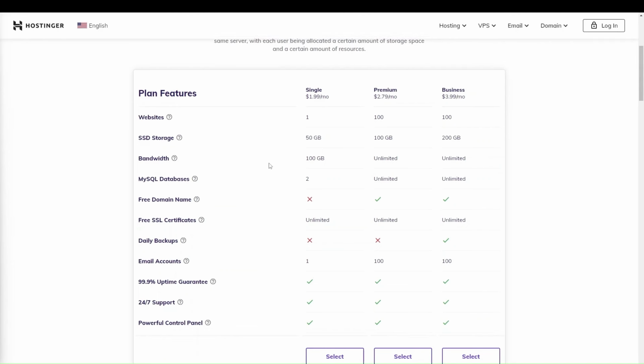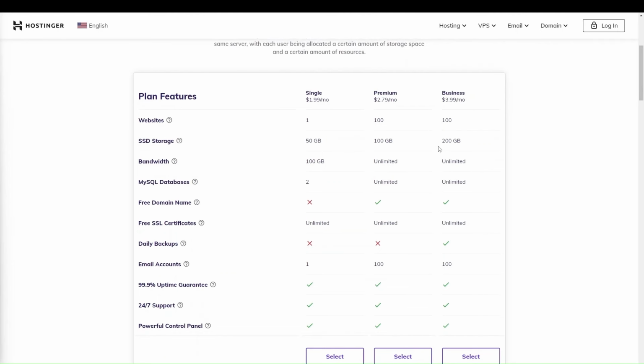And in terms of bandwidth, both premium and business, you get unmetered bandwidth, fully unlimited. However, with single, you are limited to 100 GBs. Bandwidth really just determines how much data can go through your hosting provider. So really how fast your website can be. 100 GB, even though it is limited at single, is still quite a generous amount, especially if you don't have a lot of content on your website. It's not a particularly high traffic website.